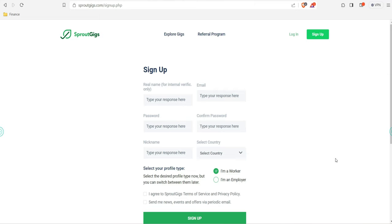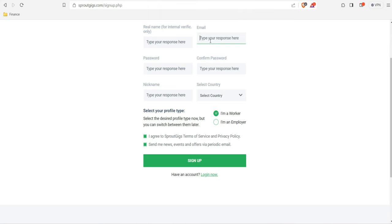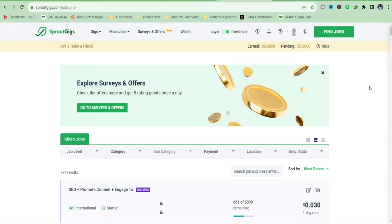So with that, and also check on these two options. Once you check, you can click on the sign up. After signing up, we are going to send you a confirmation link to your email, which you provided in this particular section. After that, you will start seeing different kinds of tasks which you can complete and use to make money on this website.